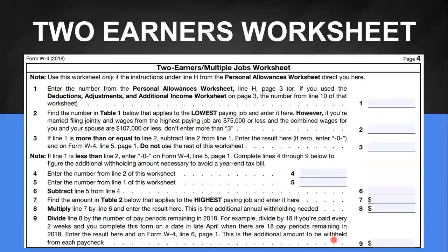Now, with the two earners worksheet, number one says, enter the number from the personal allowance sheet, line H, or line 10 if you did the second half as well. In this case, we did. So on line number 1, we're going to write 13. Now, here's where it gets a little bit complicated, so you want to make sure that you pay attention.